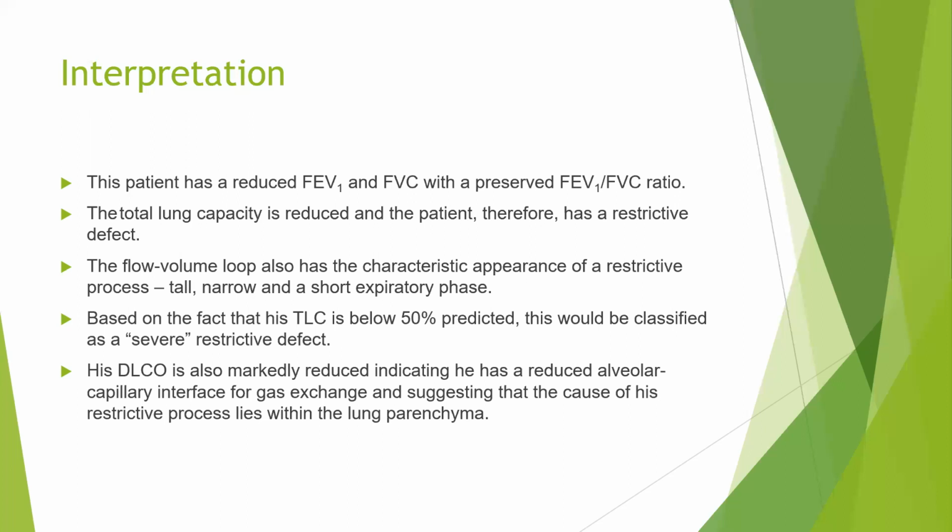What's also very significant, and in this case warranted, it's good that they got it, is his DLCO. It's also markedly reduced, suggesting that he has a reduced alveolar capillary interface for gas exchange, suggesting that the cause of a restrictive process lies in the lung parenchyma. So coming up with the fact that it's restrictive is easy. Coming up with the fact that it's both restrictive and its DLCO is markedly reduced is also fairly obvious.